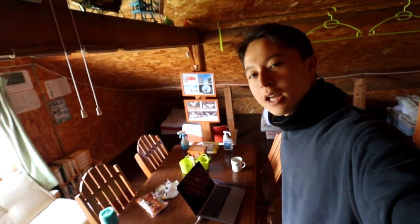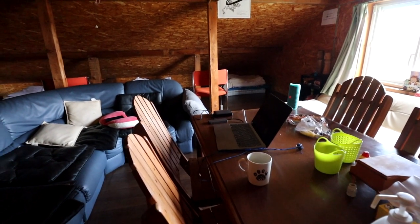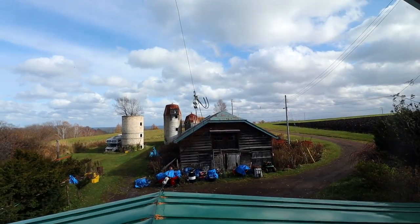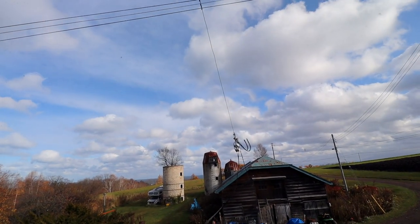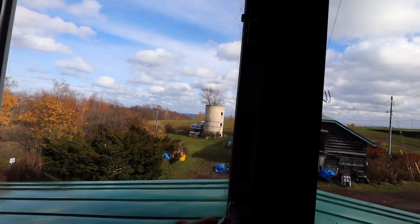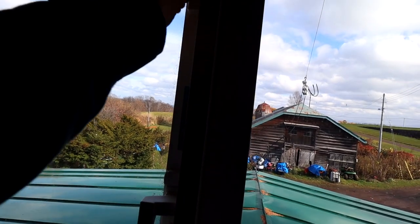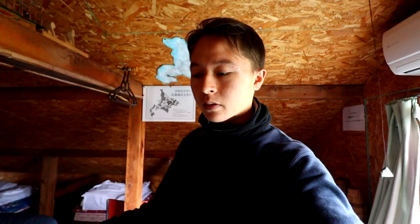Sorry, Imodango Mura. Today I've been editing right here on the table, and the view. By the way, I'm upstairs, so let me show you. Look at this. It's a pretty cloudy day, although you can still see some blue sky, which is really nice. It rained a lot last night, and it was incredibly windy this morning. But now I'm going to show you the inside of the guest house.